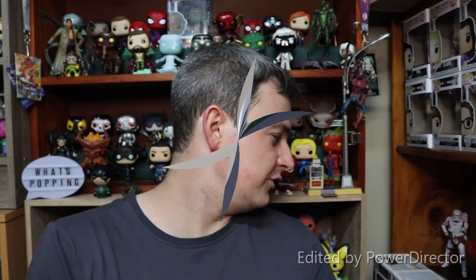Keeping on the Game of Thrones front, guys, another pop that I was able to pick up, one that I've been looking for a long time. I missed out on it a little while ago in a Facebook post. Somebody was selling one, and I finally managed to get this one. It's Sam.